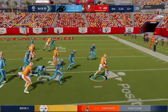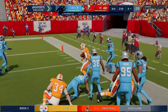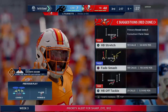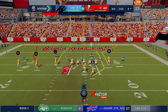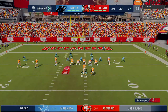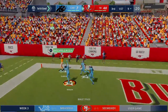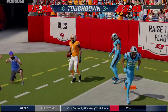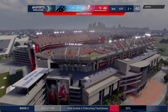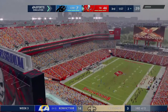Now Leonard Fournette. And he gets it inside the 10 to the 9. Another nice gain, 13 yards that time, and another 1st down. That's another Buccaneers 1st down. 1st and goal at the 9. Now they'll throw here out of the gun. And he's got it. Caught in the end zone. Touchdown, Tampa Bay. Chris Godwin, his 2nd touchdown on the season as his guys continue to pour it on.